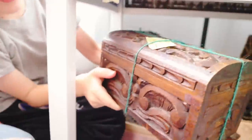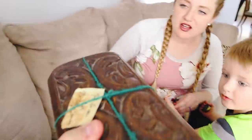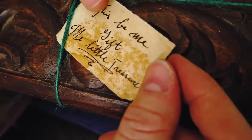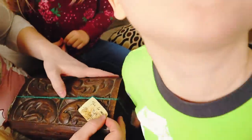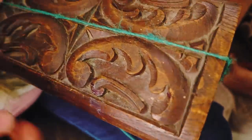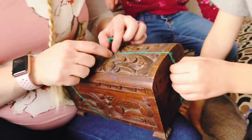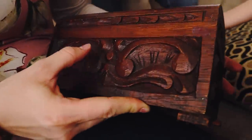Off. No. Oh. You have to lift it up. Whoa. There we go. Whoa. The treasure. That was suspended. This be me gift. Me little treasure. My little treasure. Wait, look at this. So cool. This was tied right where there's like a spot for it to go. Like there's a spot for these strings to fit right into the wood carving. Wow. Cool.